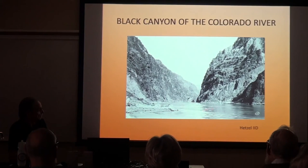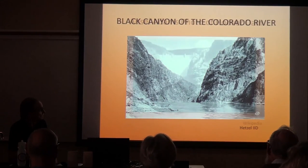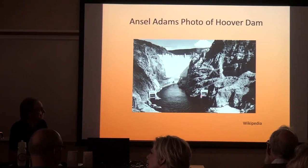This is a Leo Hetzel photo of Black Canyon. People think of it as Boulder Canyon, but Hoover Dam was actually built in Black Canyon. Leo Hetzel is a famous local photographer, and he took this picture. I love this photographic transition because there's that same formation again, when Hoover Dam was built right there, 600 feet high of concrete and power plants.